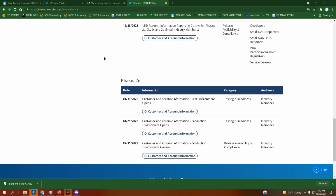And lastly, 1/31, with these last three sets of dates, we have January 31st, customer and account information test environment opens. April 25th, customer and account information production environment opens. That's for industry members. And then lastly, July 11th, 2022, customer and account information production environment go live. So looks like July 11th is when it will be fully operational. There you have it.